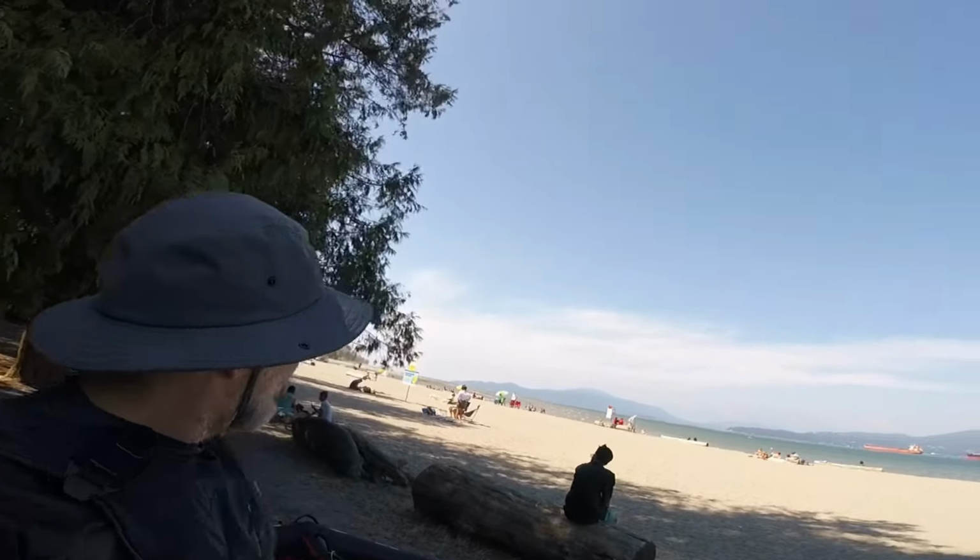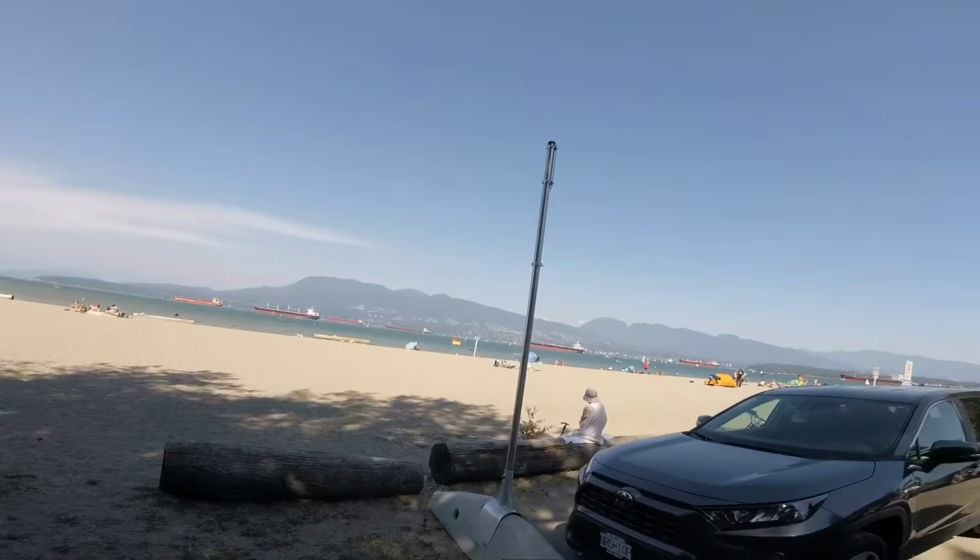Saturday out here at Jericho. We got a fairly windy summer day, like, I don't know, 15 gusting 20 or something coming through. Looks pretty good out there, but no whitecaps yet. Let's see what we get.